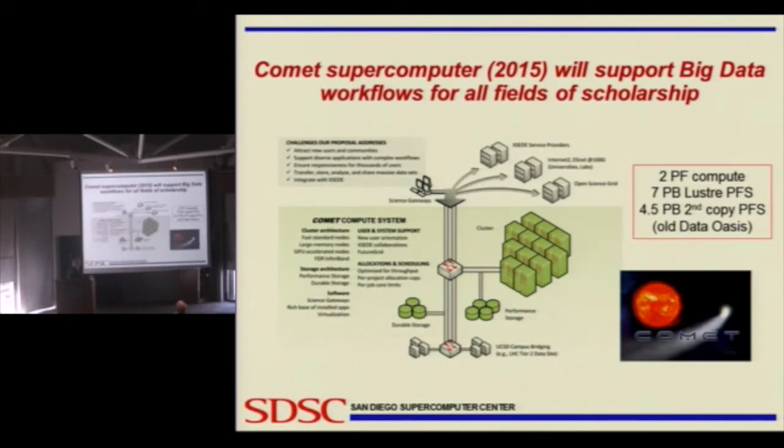So what we're going to do is get whole new gear for Data Oasis. This is going to be the latest, best disk technology. It'll be 7 petabytes. It will sustain 200 gigabytes per second. And it will be 40 gig connected to the Arista switch, connected to the computer. But then we're going to take our existing Data Oasis, move it over, and make it a second copy store. Because if you get into the data business, you've got to have replication. Otherwise, you're not credible as a place that's serious about their data. So we'll have 4.5 petabytes of replicated storage, also a Lustre file system available at high speed. This will be connected to Internet2, ESnet at 100 gig. And we envision this cluster as supporting workflows.